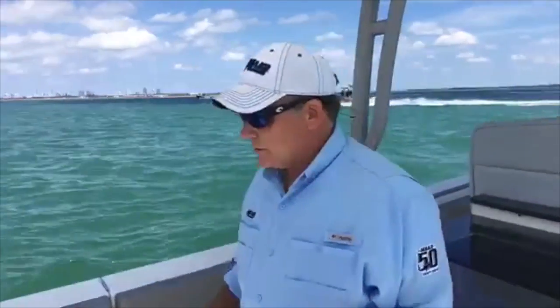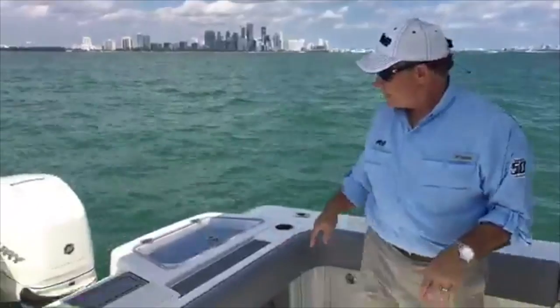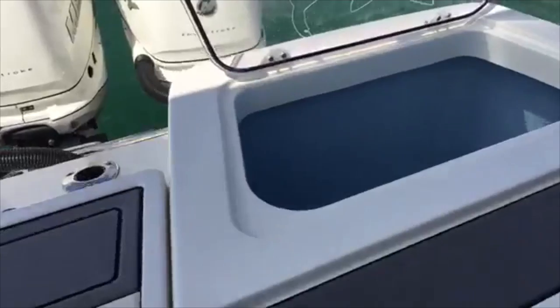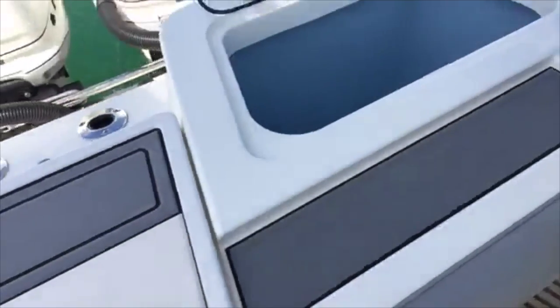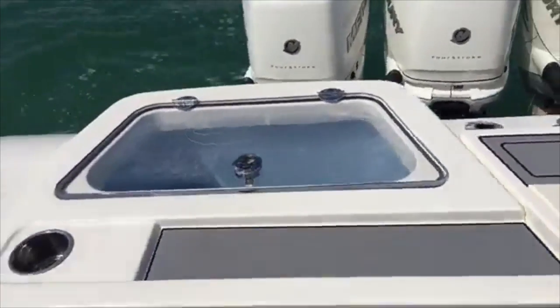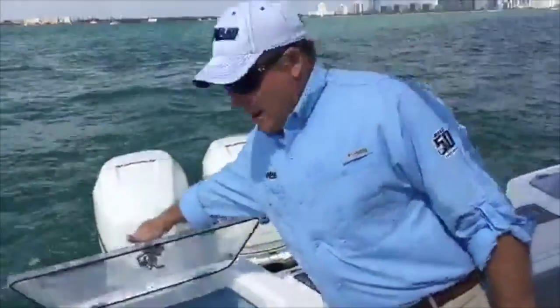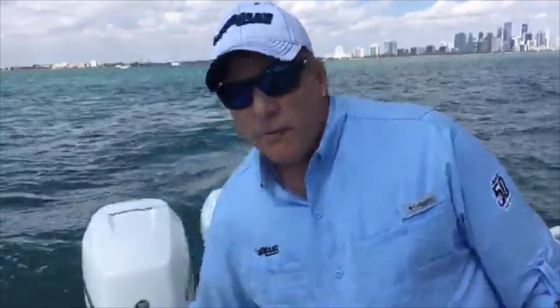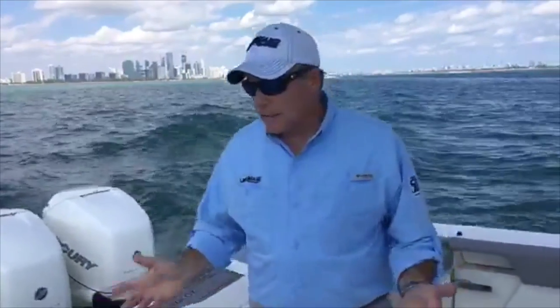Another really neat feature is the dual live wells in the back. Easy access. They're both 50 gallons apiece. You can pressurize them and you can control the flow in and out of them. So therefore, if you have different types of bait, you can split them up. Have one a little bit more delicate than the other, you can slow down the current. You can also, like I said, pressurize the well so when you're running offshore, your bait don't have any sloshing.